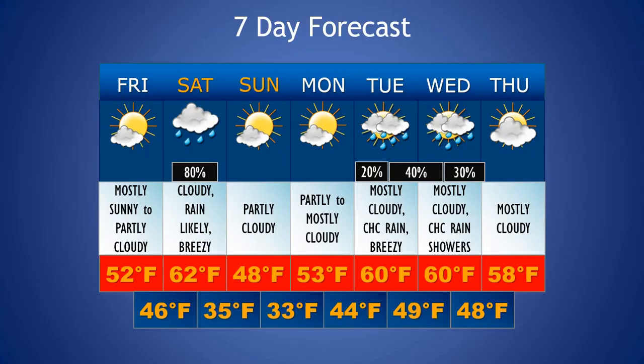Going into Monday, expecting partly to mostly cloudy conditions, we'll see those clouds gradually increase ahead of the disturbed weather moving in for the middle of the week, but a seasonable day with a high around 53. We'll see a mild night Monday night into Tuesday morning with a low around 44. And we'll see that chance of showers start to move in and some breezy conditions with that disturbed weather moving in for Tuesday and Wednesday.